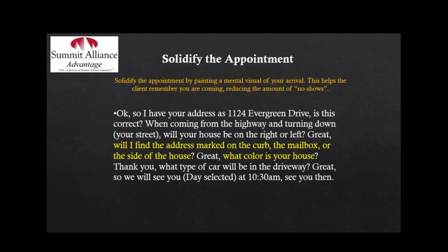I've done certain things. I've gone as far as, oh my gosh, my calendar on my computer just crashed here. What time was that we set up the appointment for? At the end of the call. Stuff like this. You can do little things like that, but solidify the appointment because, again, that's going to help safeguard your time. That's going to help ensure that the client is there.